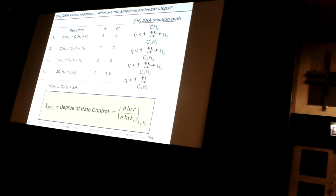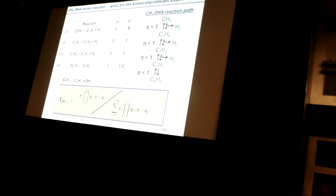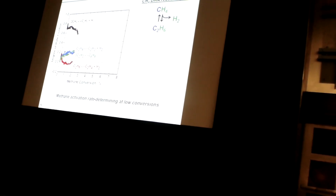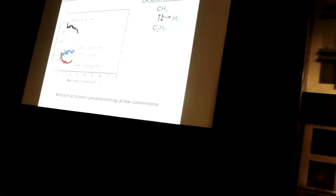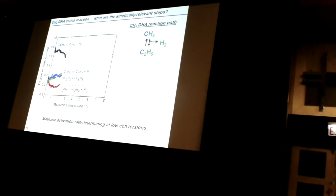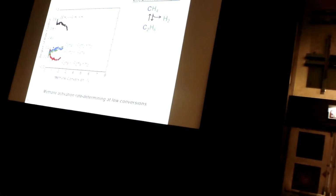In a sequential network with reversible reactions, the degree of rate control is a little more complicated than I'm leading you to believe, but I can calculate the degree of rate control of every single step in this reaction sequence and plot that as such. And I see the degree of rate control as a function of methane conversion. There is no single rate limiting step in a sequential reaction network, and the simplest way that I rationalize this is that delta G is a function of temperature and pressure, and the partial pressure of all these species is changing along the length of the bed. So my driving force for these reactions is changing as a function of pressure. There isn't supposed to be a single rate limiting step along the cascade.